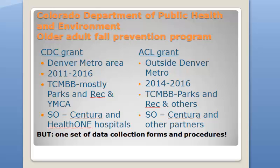The Administration and Community Living grant is a new grant for the State Health Department. This helps cover classes outside the Denver metro area. It's a 2-year grant starting in fall of 2014. The Tai Chi Movement for Better Balance classes are primarily going to be implemented through Parks and Rec, but also some other partners. And the Stepping On classes will be implemented at Centura hospitals that are located outside of Denver Metro and some other partners.